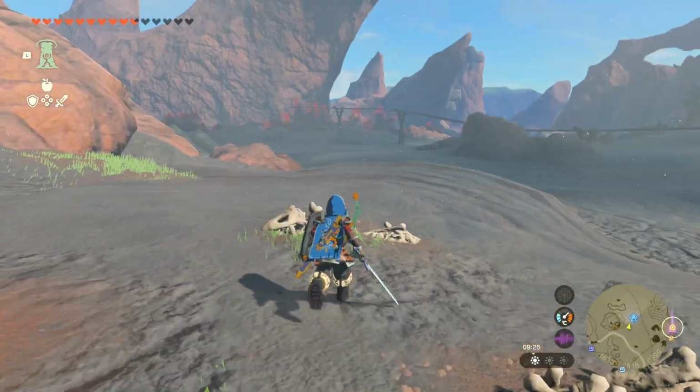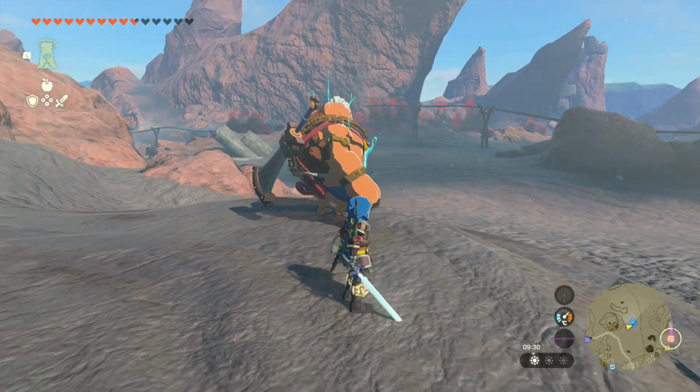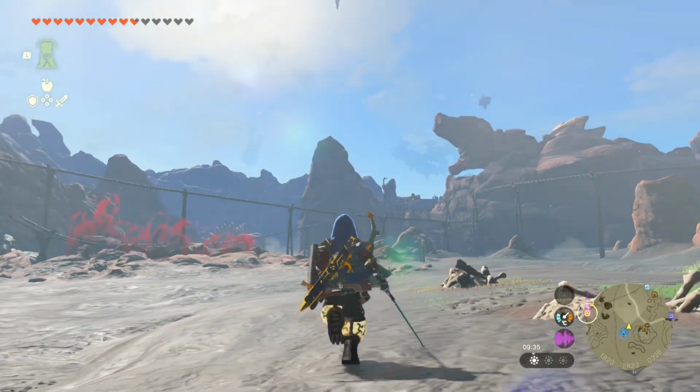Not much else, sadly. But yeah, I think it would be wise, before we carry on in this area, to go and find a fairy and see if she can level us up a little bit, or at least see what ingredients we're going to need to do that.